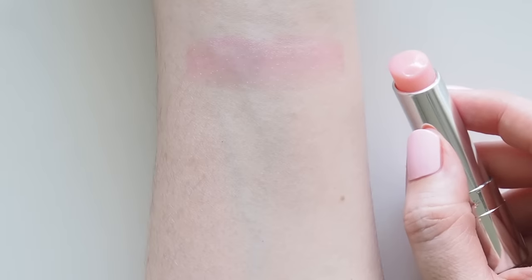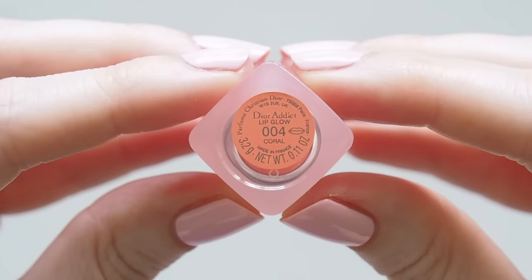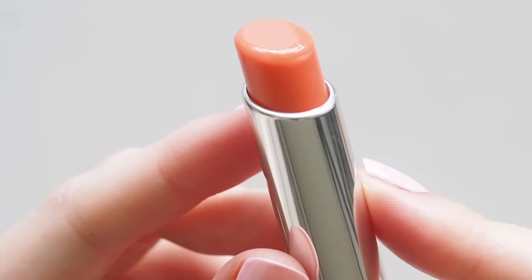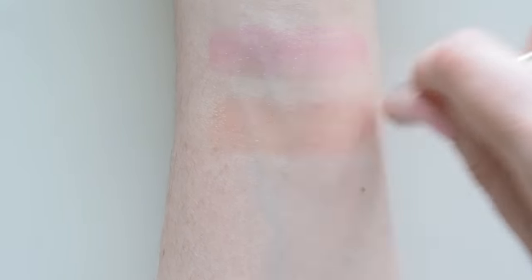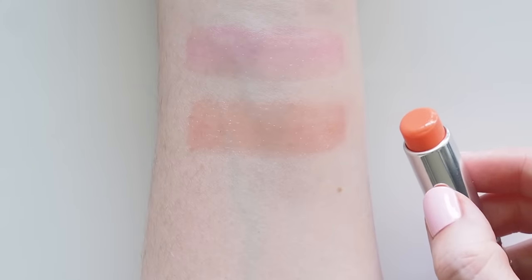I really like the technique of applying this over lip liner from my Olivia Rodrigo makeup bag video. 004 Coral is called a luminous sheer coral. I first bought this colour in 2017 because I generally prefer peachy tones to pink, so I'd hoped this would be more of an orange tint than the original pink, but pink is still present here on my lips. It is more of a peachy pop though, so I think I prefer it.